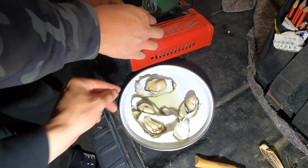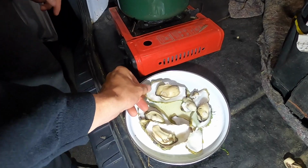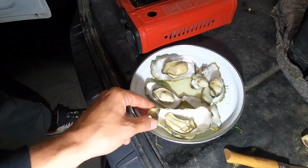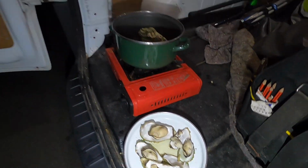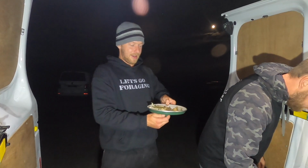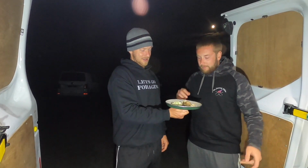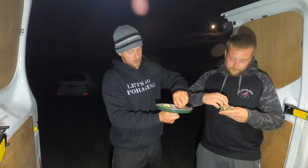Check out the meat inside of some of these. This is the big one. Look at that. That's huge, eh? Massive. They've got loads of meat in them, really fresh. You can tell by the perfectly pale white meat. Delicious. So there we go, mate. We got oysters and Zanaran's boil. My big one. You go for the monster straight away. I'm gonna go for a smaller one.